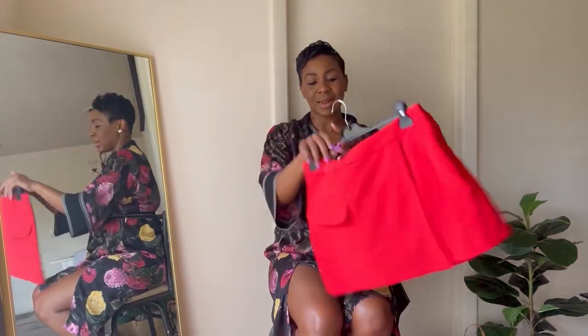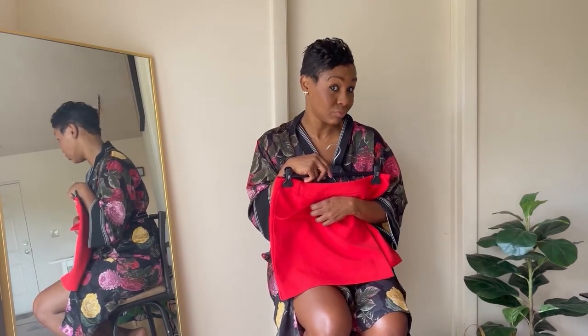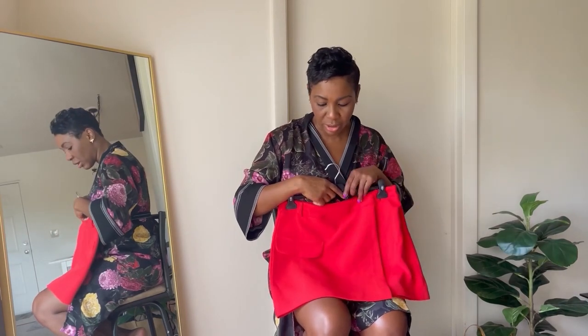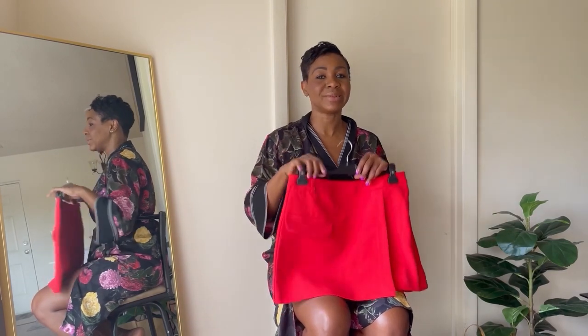And last but not least, I got this cute little cargo style again. Listen, cargo is in, right? Cute little cargo style skirt. I wish it was a skirt, but I really do love the coral color. I think this is more like my shade of red, if you want to put it that way. I love how it blends with my skin.